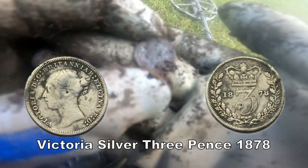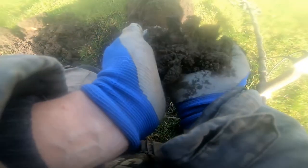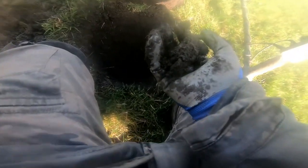Oh, yes indeed, and John comes up with a silver. We'll have a bit of that, nothing like it with the Equinox. Threepenny bits, Victoria, show you the date later. Yeah. I've got it in my hand. Gotta be in here then.